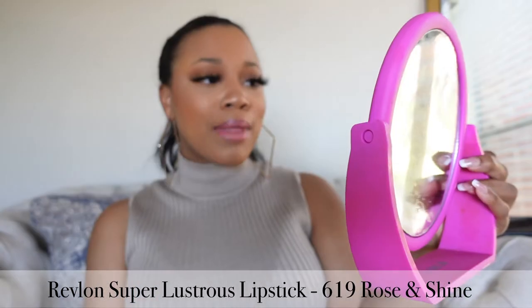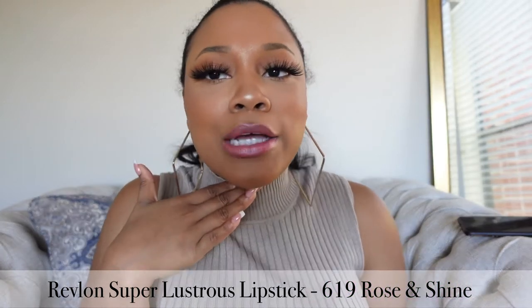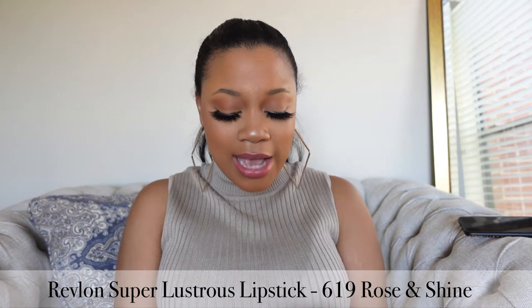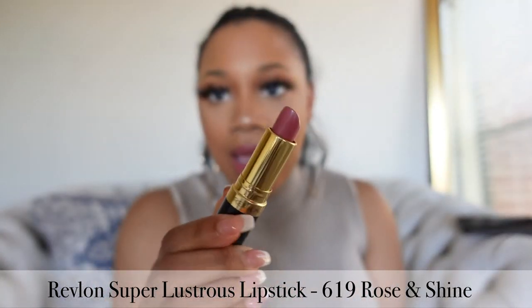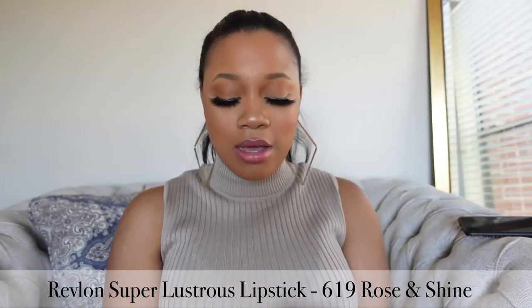All right, and yeah, it's My Lip But Better, but it's a natural pink. You could wear this anytime, any moment. And this definitely has signs of wear. I feel like I've been using it. You can see the dent where I've been, I don't know.